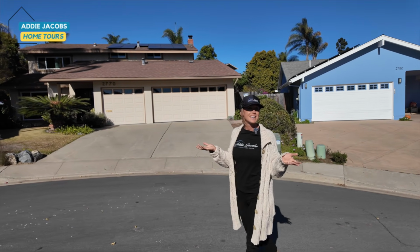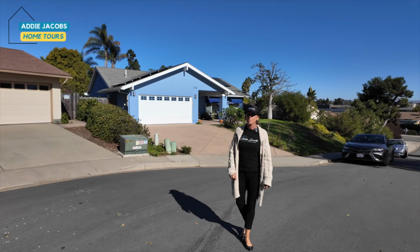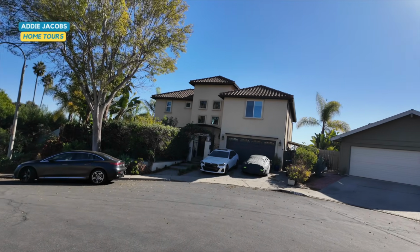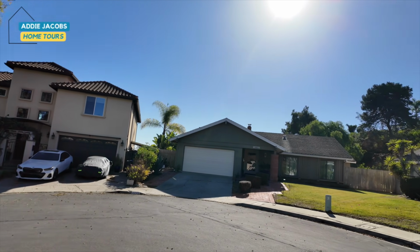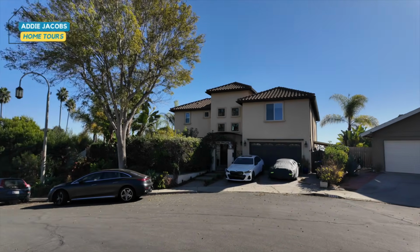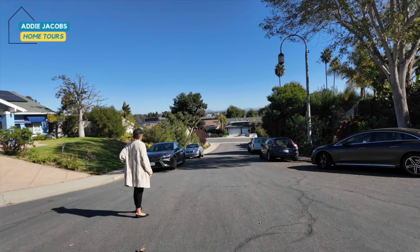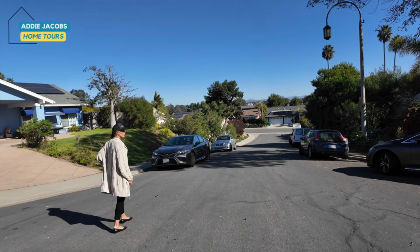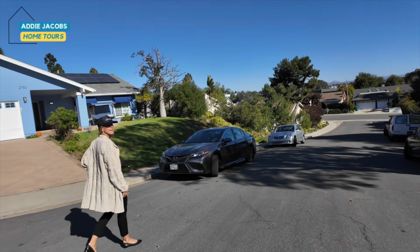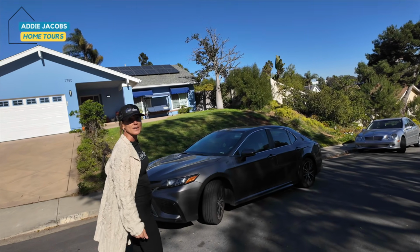What a cute little space. I love Del Mar. And the prices up here keep climbing in Del Mar. About 5 years ago, we were able to get my mom and her boyfriend a home. And at the time we thought, oh my God, $1.5 million, that's crazy. And it's a gorgeous home and it would probably go for like $2.5 now.